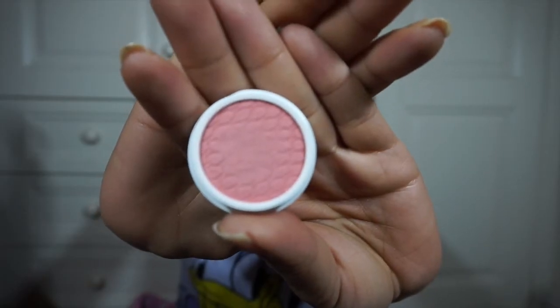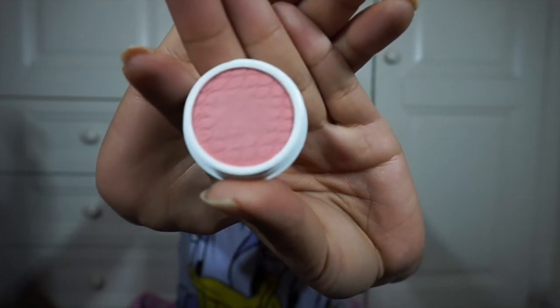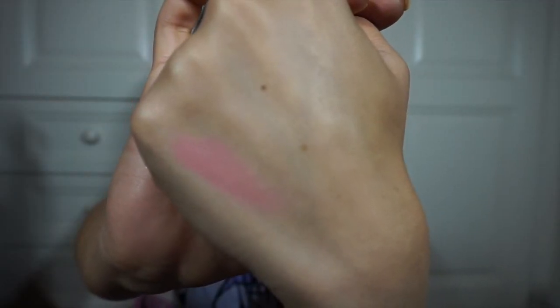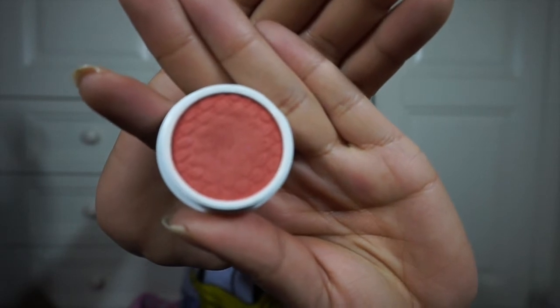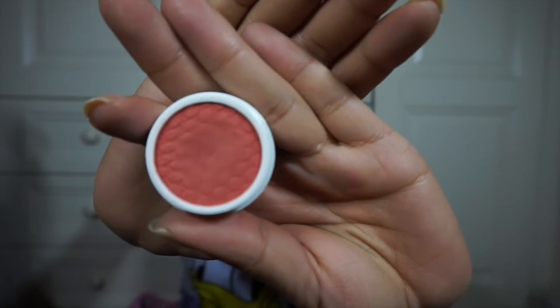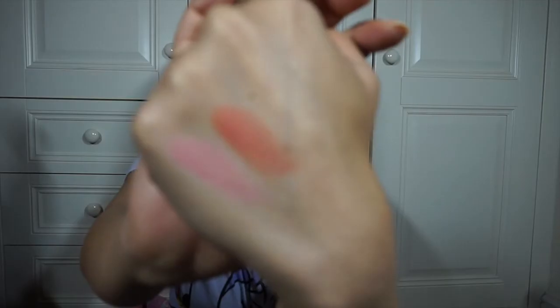This one is called A Pickle. It's a beautiful pastel coral pink shade. I've been using this a lot in my crease. Because the best way to apply these is with your fingers, you're going to get the best out of these swatches that I show you now. This one is called Shop, and this one is like a bright orangey coral. It's amazing for the spring summer.